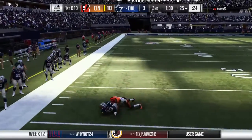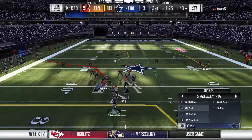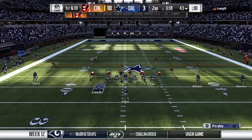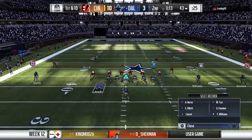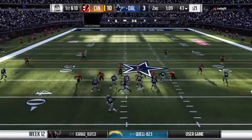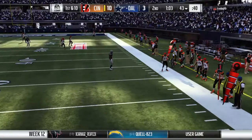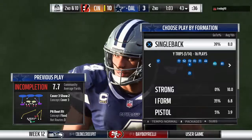He finds an opening past the 40. And he finds his target, Terrence Williams. An excellent way to start the drive there, 18 yards. First down now, but that clock rolling. On 1st and 10, Prescott. And he just gets rid of it, throws it away. A wise move there, looked like nobody open, now 2nd down.